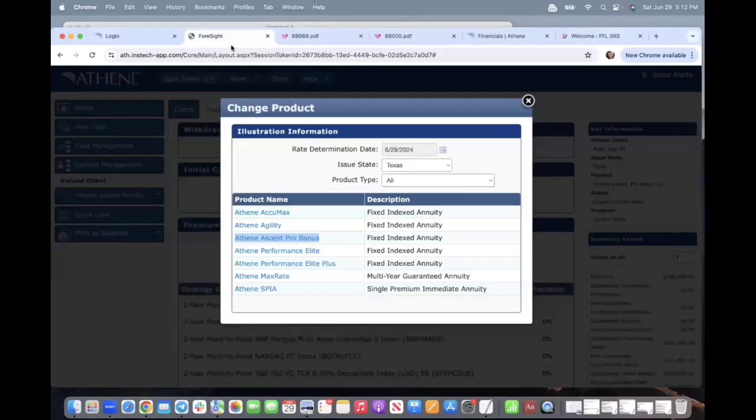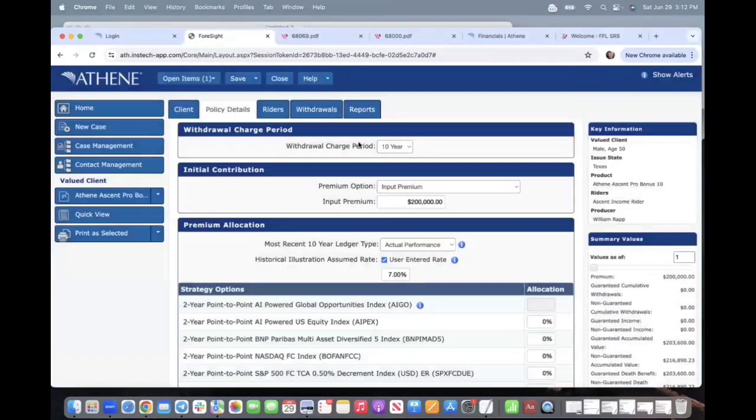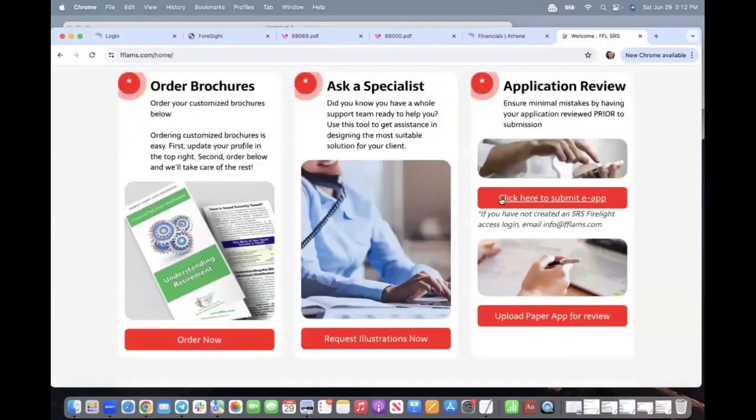To write the app, I never personally do it through Athene. You don't want to write the app directly to Athene, especially on your first couple ones. If you have not created an SRS, we use Firelight. Firelight is basically the same system Athene uses. It's just going to go through your IMO first, and they can scan it, make sure it looks good. If there's corrections, they'll send it back to you. You can do the corrections before they send it off to the carrier. So you can email info@fflms, get your Firelight account set up, and then you pull up Firelight. And if you guys need help with that, ask your uplines, or hit me up on Instagram and I'll help you with that.